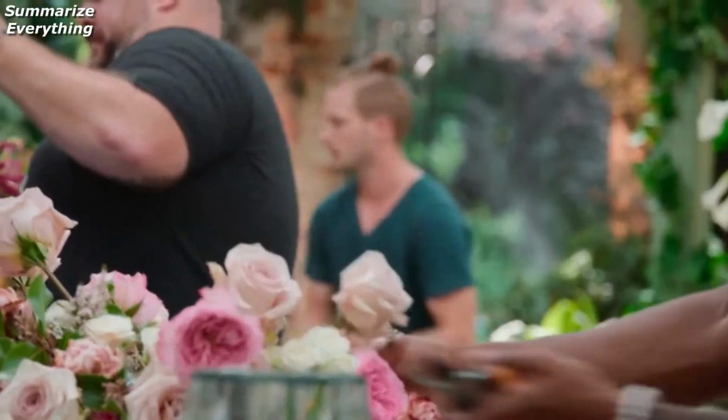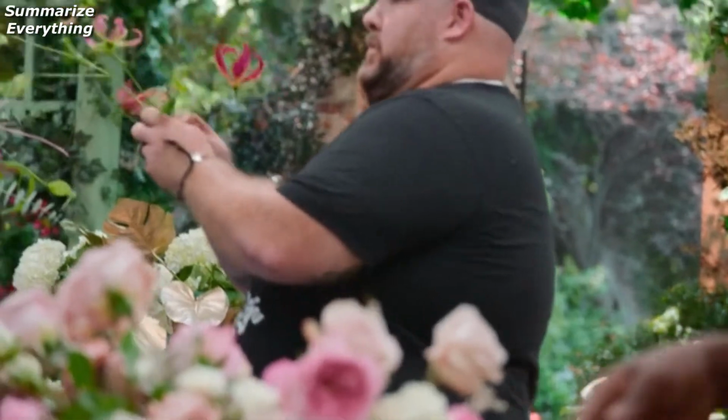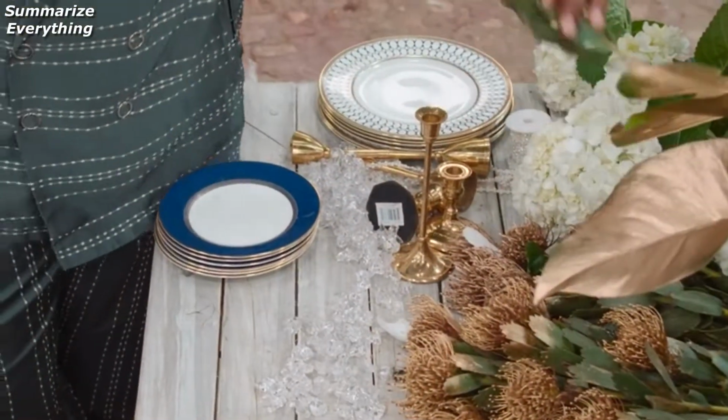How you doing, Ace? I'm chilling, man. Having fun with it right now. Loving how these look. How about you? Gold pin cushions.